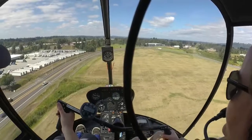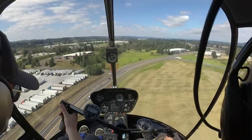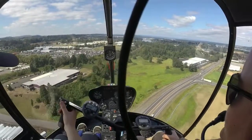Roger, and are you going to continue something? That's affirmative. Yeah, 3667, roger. And the Robinson helicopter is now 6 o'clock, less than a mile, has you in sight. They're going to transition over to the north bank of the Columbia River, start their climb.